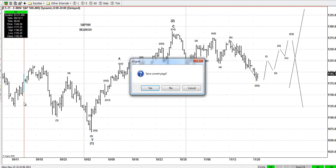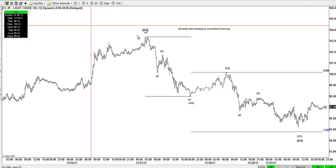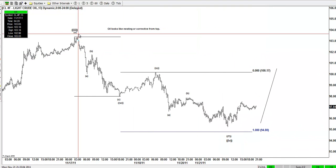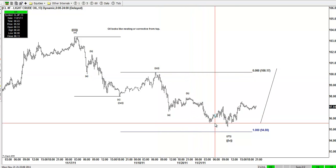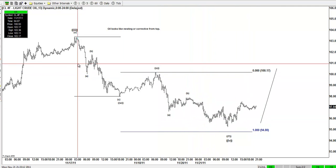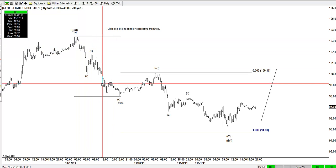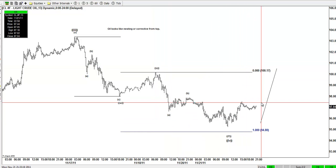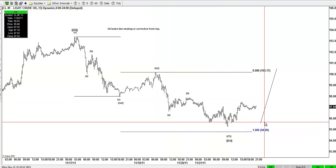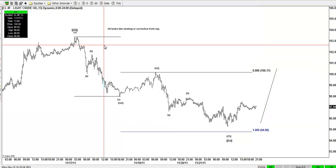Now, let's see oil. Oil, like we've been saying, it can be in two scenarios. Either one is that oil is nesting, and then we got 1, 2, and then another 1, 2 right here, a nest, 1, 2, 1, 2, 1, 2, and another 1, 2 going lower from here. But oil is, like we've been saying, getting to the point when momentum is lacking to the downside. So be aware about it.